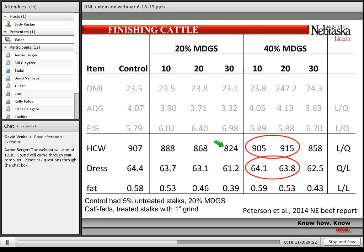So it's critical to look at things on a carcass weight basis, because frankly, that's how we're selling cattle. And frankly, if you're selling cattle live, you're being evaluated on carcass weights. Fat depths decreased as you'd expect from the performance.